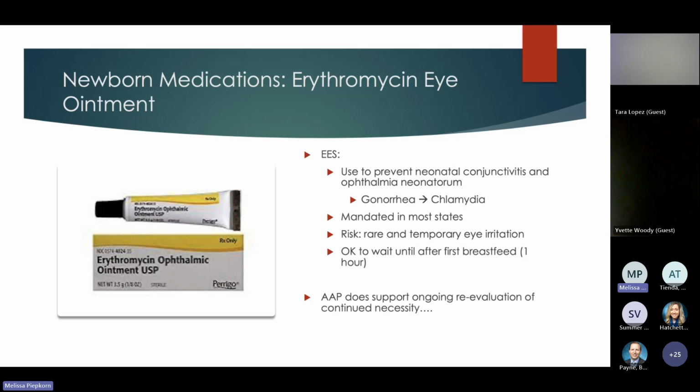I did look: Texas law says it should be done within 2 hours. New Mexico just says as soon as possible. But I have had parents say, oh, I'm just worried they're not going to be able to see to breastfeed, or they're not going to be able to see me, and they're not going to bond. And I think that the eye goop's going to affect their vision. I think most of us know they don't really see very well regardless. But that's something that you can offer to those families if that is their concern.